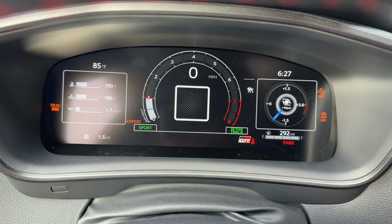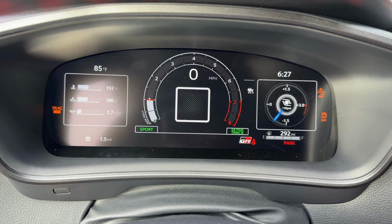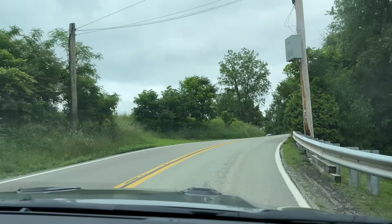It does have an expert mode for the traction stability control, so I will put that on. It's available in sport mode only. And it did cut in a little bit there in that last corner, but I was really trying to push it.